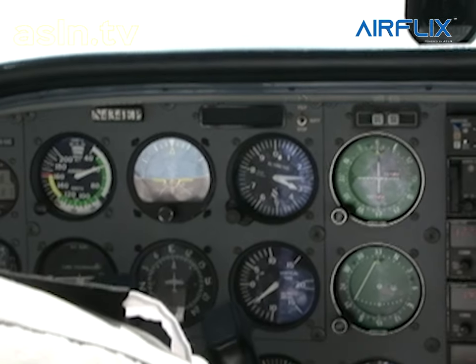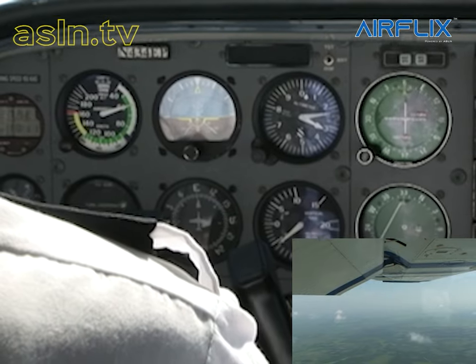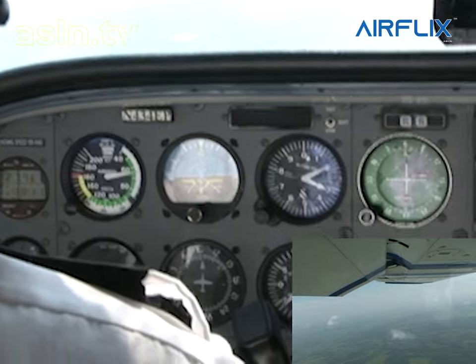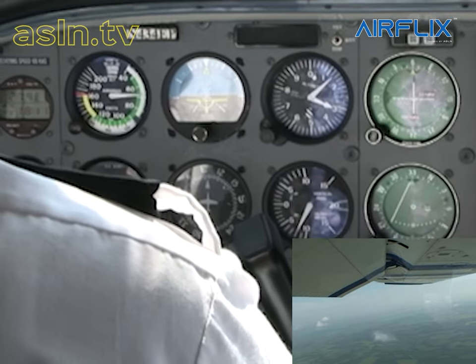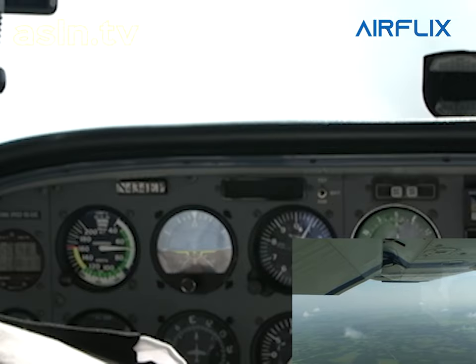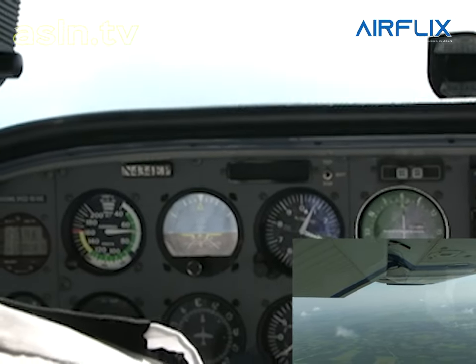Why we practice stalls in flight training particularly is so that the student understands what a stall is, why it's bad, and more than anything else, if he ever gets into a situation where the airplane begins to stall, he can recover from it.